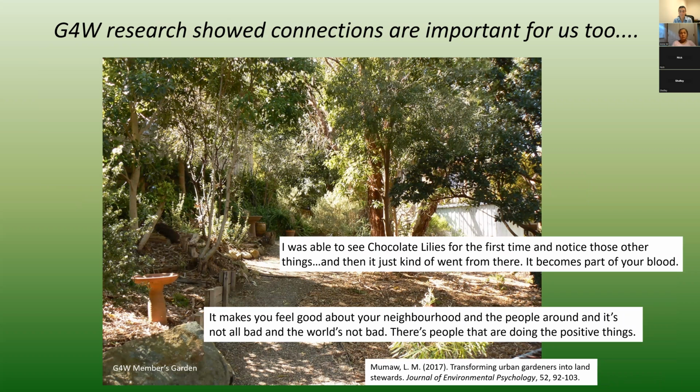So the research that was conducted in about 2017 shows that connections are not just important for the flora and fauna, but they're also important for us. So these are comments from some of the participants in that research. I was able to see chocolate lilies for the first time and noticed those other things. And then it just went from there. It became part of your blood.